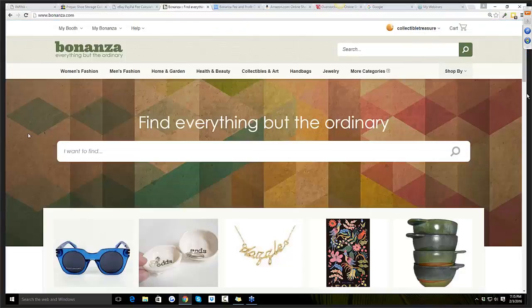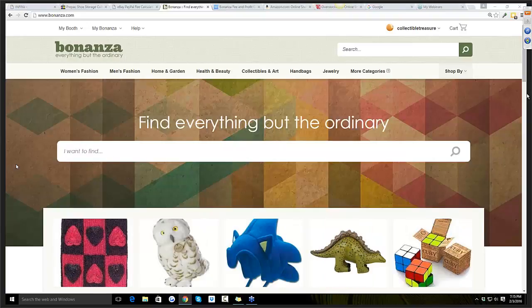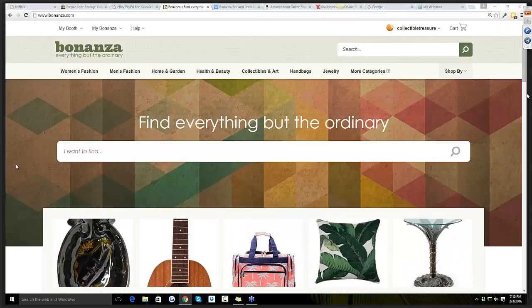Bonanza has a lot less fees. You're not going to have the 10% eBay fee. You still will have PayPal fees. There's unlimited possibilities with Bonanza.